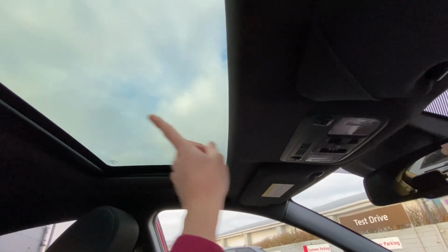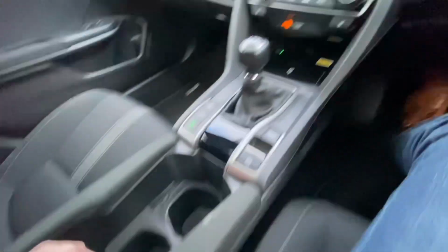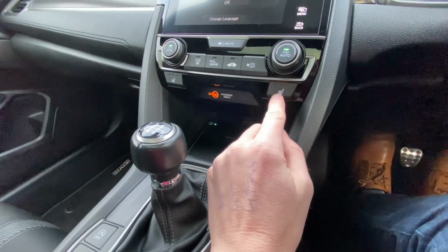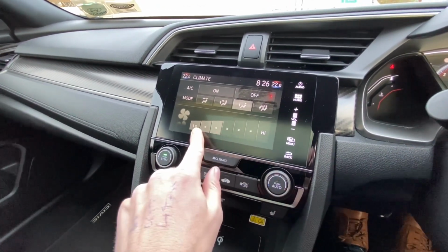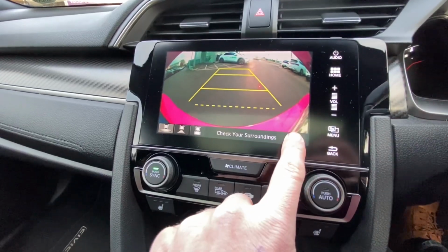It is a slide, or tilt and slide, so you can go up or you can go back. Armrest, drinks holders, USB, wireless charging, so place your phone there, it'll charge. Heated seats for the front, dual zone climate, so different temperatures on each side of the car, touch and swipe, fine. Reverse camera with parking sensors, but also cross monitor.